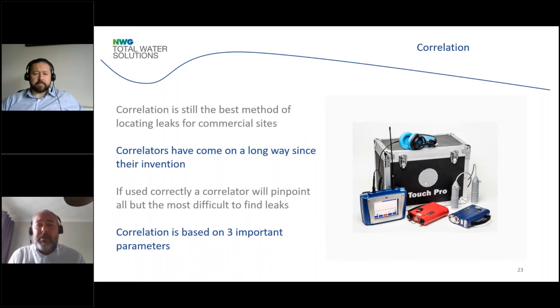Here you've got 2 transmitters coupled with 2 very sensitive accelerometers, and these are very finely balanced magnets, so you don't want to knock them about in your van. We've got 1 base station as well, that's the blue part with the screen. Correlators work by magnifying leak noise, then analysing that leak noise in order to give a leak position. These are highly sensitive pieces of equipment, and they basically narrow down and pinpoint your leak position on a pipe.